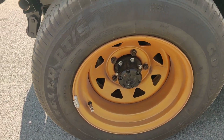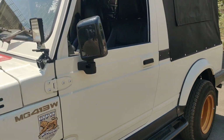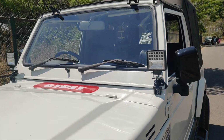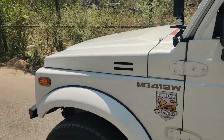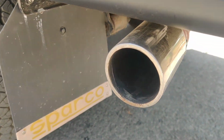hub lock lambda, and 215 75/15 tires have been installed, and the rock sliders are from Pratt completely. You can just have a look at the overview of the vehicle, and auxiliary lights have been installed in this. Completely a done up vehicle for our customer at the moment. There's simple modification in this, and headers have been installed in this. You can just have a look at the headers.